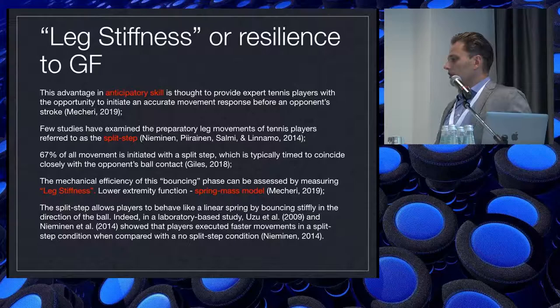the returning player performs the split step. And the mechanical efficiency of this bouncing phase can be assessed by measuring leg stiffness. So, the leg stiffness definition and the spring-mass model. We are acting like springs. And the split step allows the player to behave like a linear spring, bouncing stiffly in the direction of the ball.